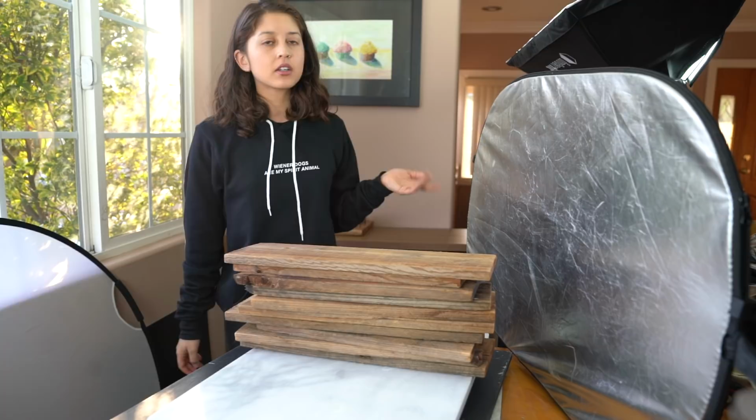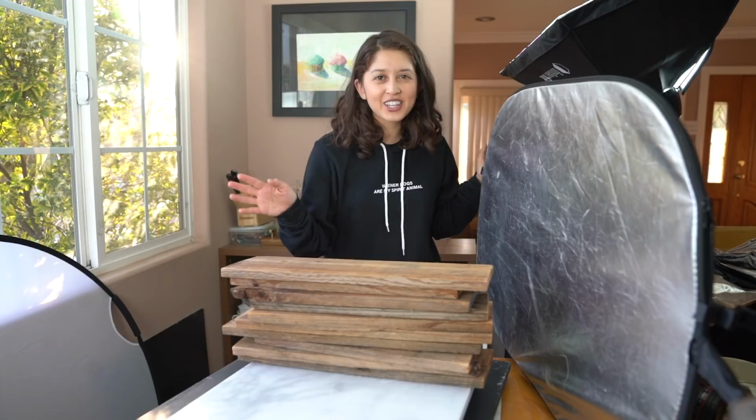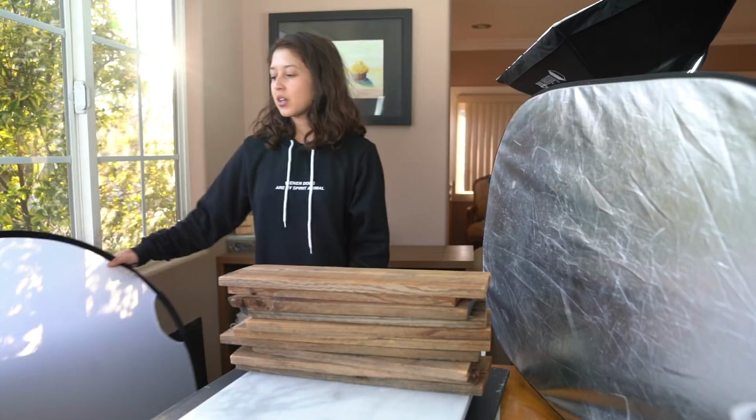And we never used to have a stand. I actually just got this as a Christmas present this past Christmas. But we would just lean it on things. We would rig up some weird things. Yeah, very weird. And then we also have this, which is a diffuser.